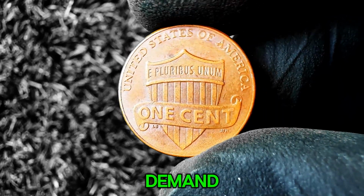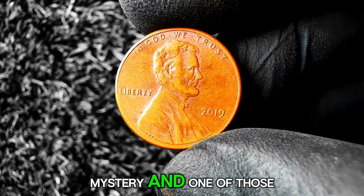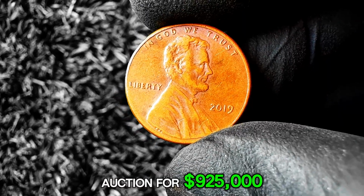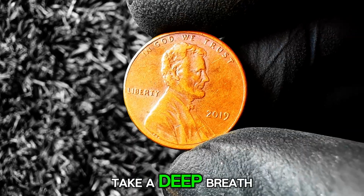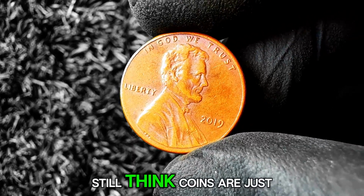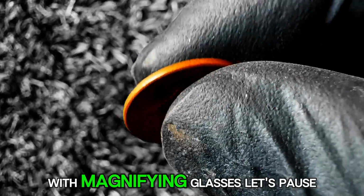Scarcity. Demand. Mystery. And one of those pennies? Just sold at a private auction for $925,000. Take a deep breath. That penny could be in your house right now. Still think coins are just for grandpas with magnifying glasses?